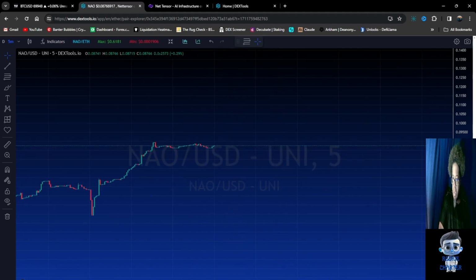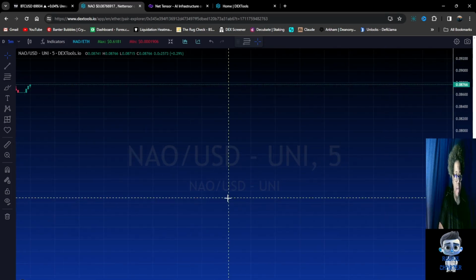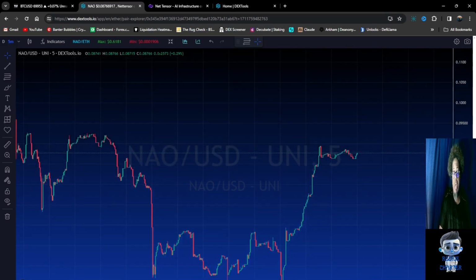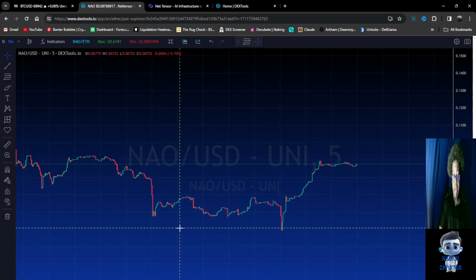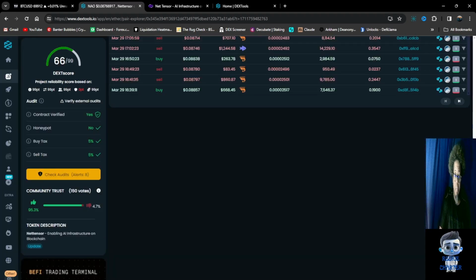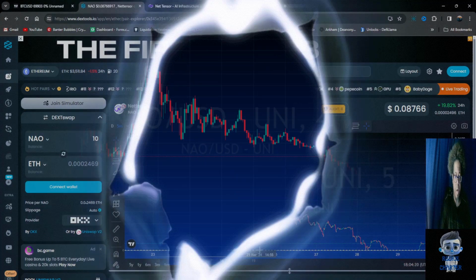And if you look right here, look at these last couple of bars. It's kind of looking like it's trying to pull back. I mean, it would have been nice to get in around this 4 cent mark, but we weren't paying attention to the chart then. But yeah, that's looking good for right now. So that's Nettensor.